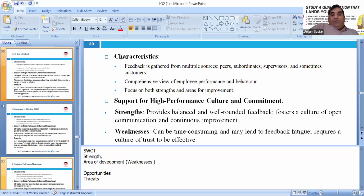So it is always good to match. So S and W are your internal. You can speak different languages, that is your strength. Maybe you're not good in a few IT software, that's your area of development. Okay, think about opportunity. Those people who have good IT skills, analytics skills, programming skills, management skills, there are opportunities for the job because no doubt there is competition. Threat: if we don't develop, we will be out of the job.